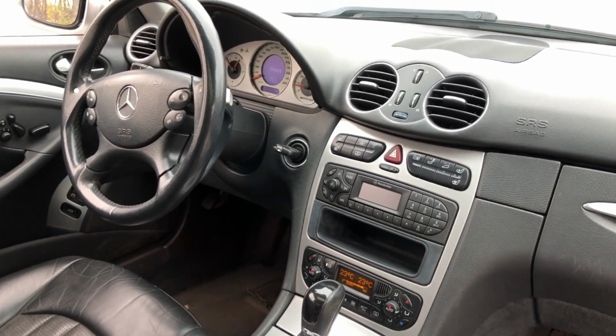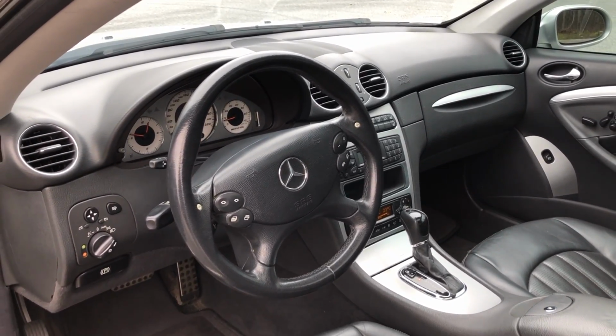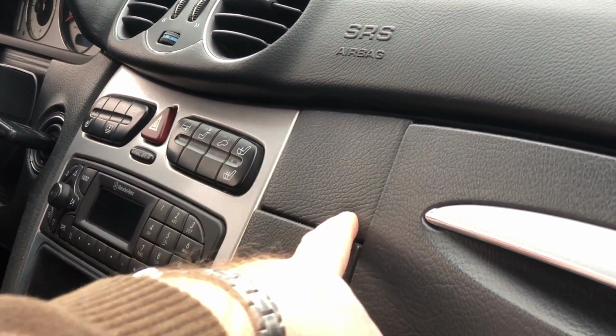You've got HVAC controls at the bottom, dual zone automatic climate control. You've got a cup holder that comes out, very Mercedes-like, where it's over-engineered. Glove box to the right, and then that's about it. The dashboard is pretty straightforward. The interior here is straightforward.